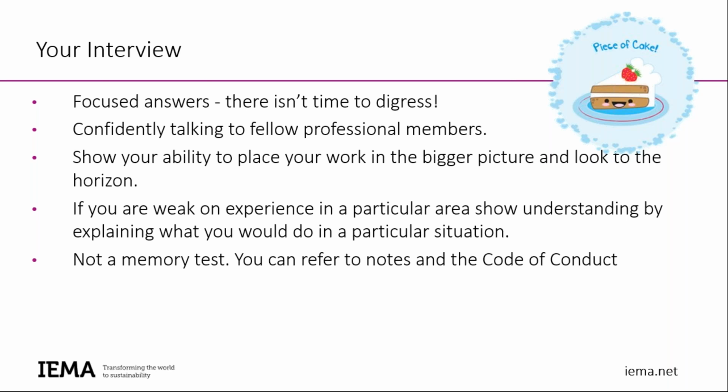The interview process is about you confidently talking to fellow professional members and showing how your work is placed in the bigger picture. We will get you into conversations about topical issues that have been happening in the news this week, because we want to hear you confidently talking to fellow professional members at this membership level.